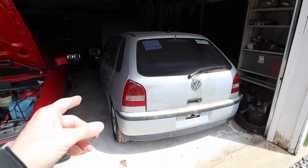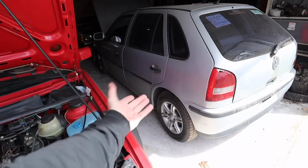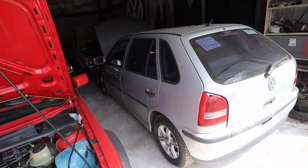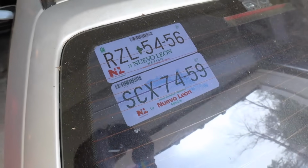You see these cars in Brazil, static on the sills with like 19-inch wheels tucked way up inside. I mean, they do some wild stuff to these cars in Mexico and Brazil. The old Mexican registration, pretty cool.